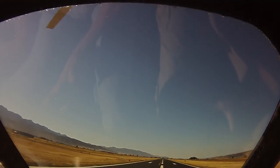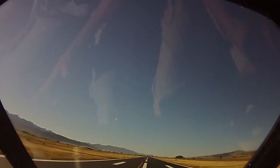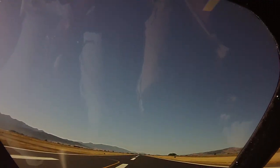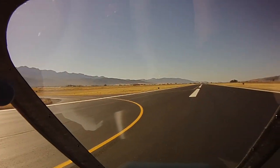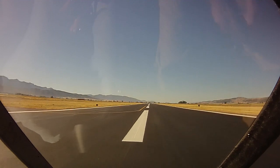There, now start just slowly pitching up every time it tries to go down. Looking down the runway. More and more and more. Good. Yeah. Nice. All right, throttling up. Hold that stick a little left. There you go.